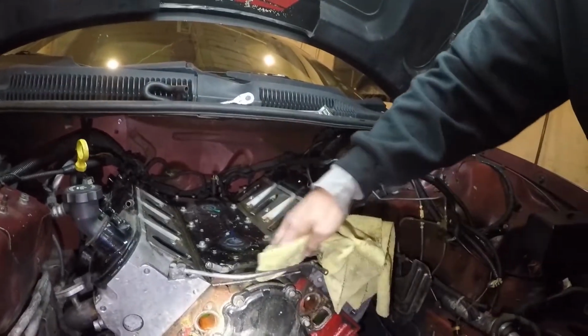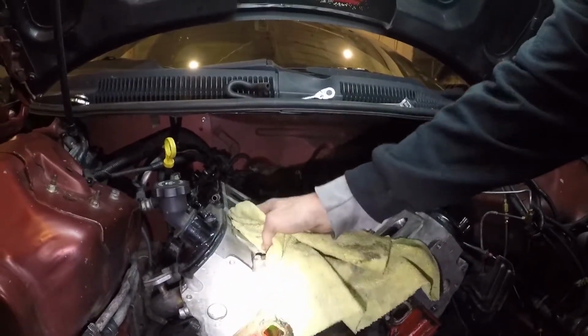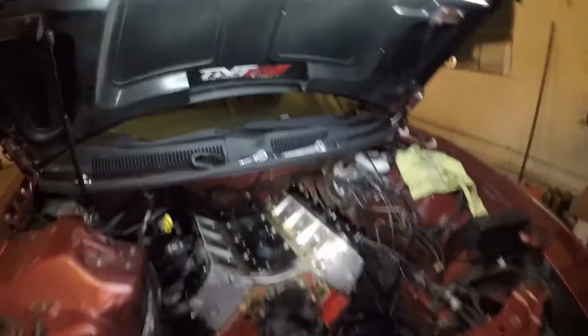But now I'm just cleaning stuff up. Trying to get as much as I can, make it look pretty so when you post it to sell, people don't think they're buying junk. Dirty junk.